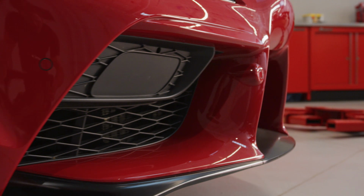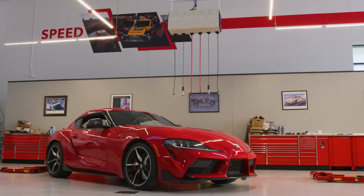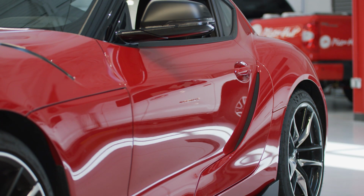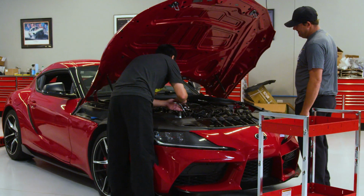It needs to be bold. People, when they walk into the show, they need to want to walk to that car first, see what that's all about. It's a brand new vehicle. We don't have any spare parts whatsoever. Everything is going to be hand-built, one-off. So it's definitely a brand new book, and we're writing it as we go.